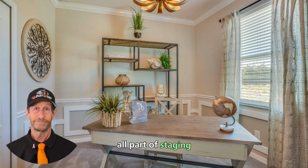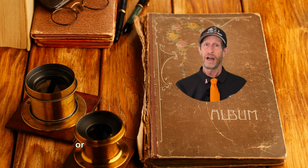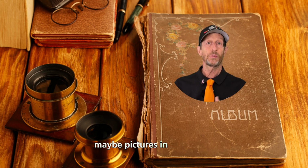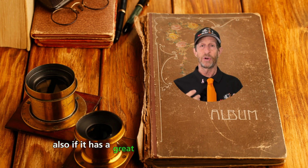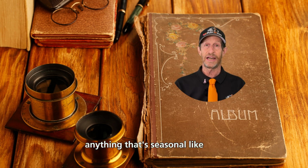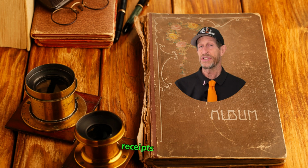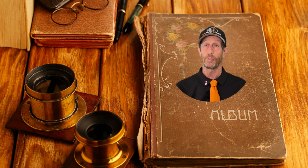All part of staging. Another thing we can do is put together some type of a little brochure or a little binder that has pictures in it. Maybe pictures of it in the springtime when all the flowers are blooming. Maybe pictures in the winter when there's mountains with snow in the background. Also, if it has a great sunset at some point in time and you got some sunset pictures, anything that's seasonal like that, where you have pictures of your house showing its beauty and the scenery around it, any remodeling work that you've done, receipts, maybe show the buyer you bought a new air conditioner, show the receipt, how much you paid for it, when it was bought.